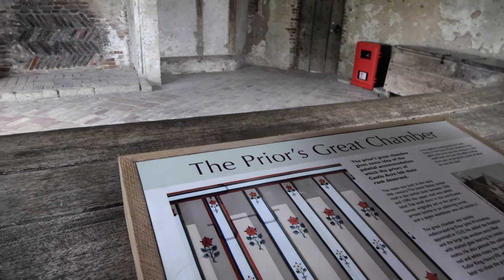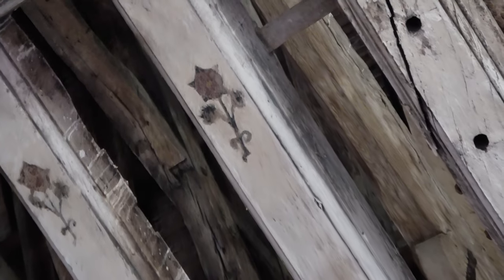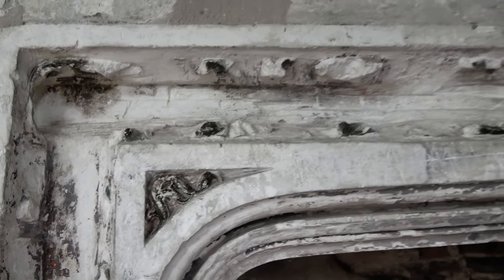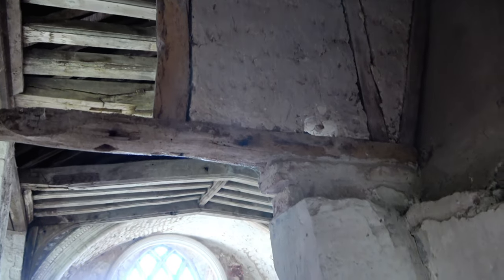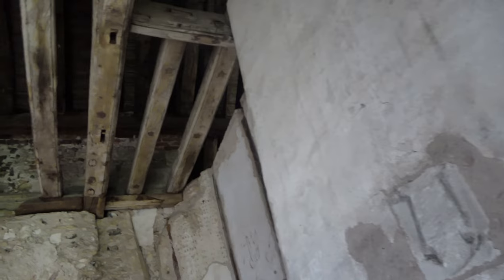You see, this is a representation of the lower ceiling. Yep. See these roses here? Yep. They still remain. In fact, there's one there with quite a bit of colour still in it. Wow. I'm surprised. In fact, if you look at the detail of this hearth, there's still quite a lot of paint on it. Where does this lead? And you can see how they did the divides, the partitions. Because this is certainly non-structural timber. But then you've got the plaster in between. And again, you've got the roses on the ceiling, or on the beams anyway.